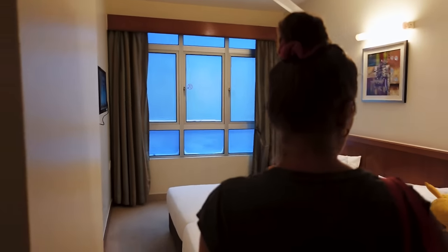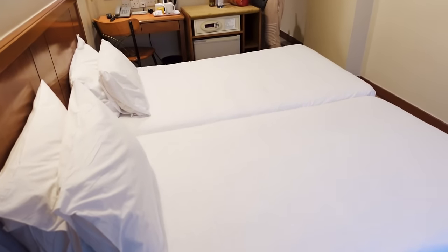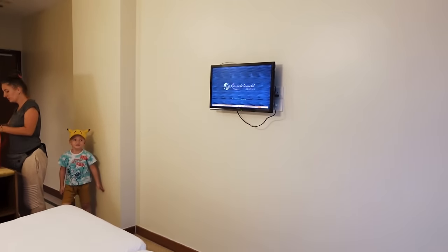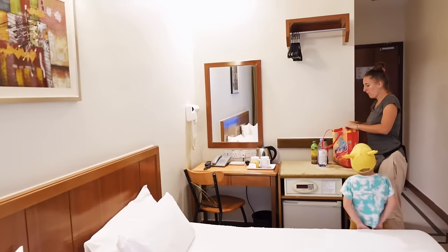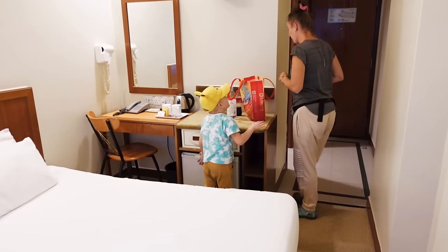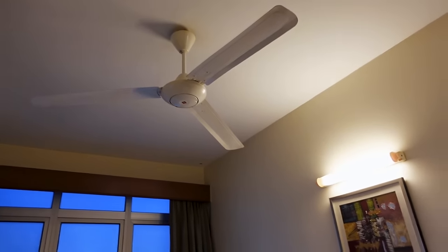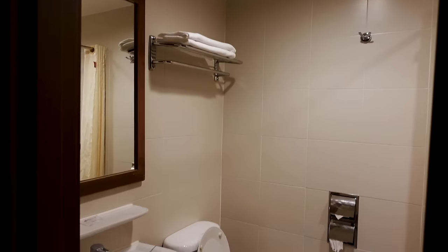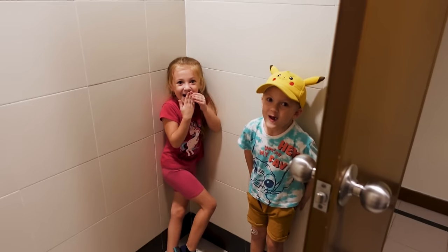Very simple, but only $16 a night. A quick view of the room. There's two double beds, a very small TV, a little desk with a mirror, small refrigerator, a safe, this fan, and the bathroom, the standard toilet, and a shower. All right, come on guys, let's get ready.